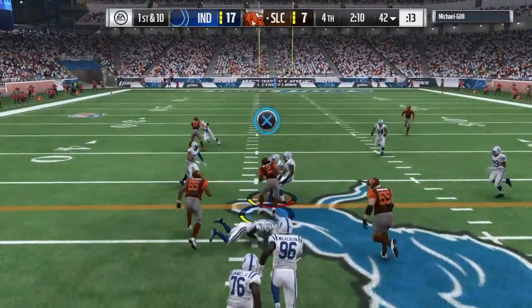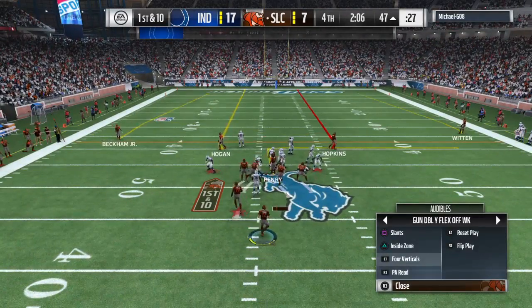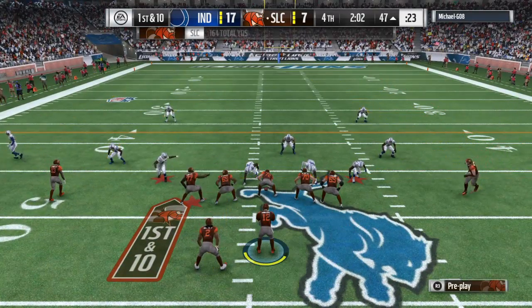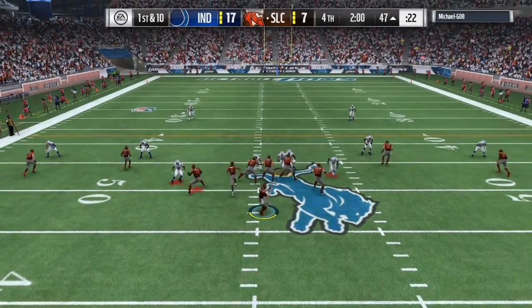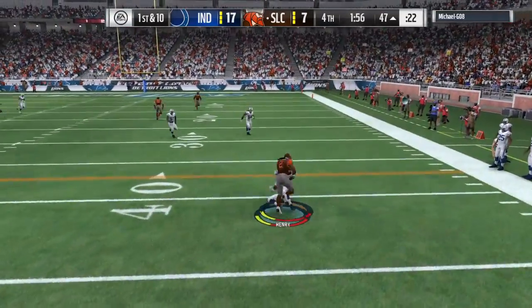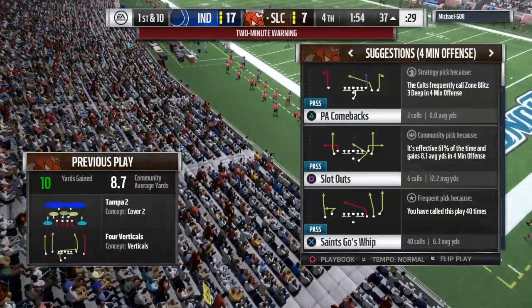Looks like a run, turns into a play action, and throw one deep. It's a 10-yard pickup, and it moves the chains. And now it looks like they're going to be in the hurry-up. On 1st and 10, here's Rodgers. He dumps it off for Henry. Shrugs the tackle. Nice. And he's brought down.